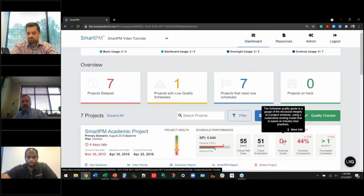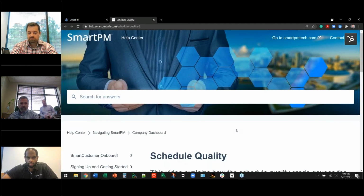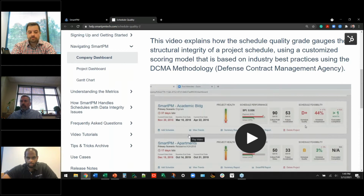The other new feature within this is the more info button. So if I click on this more info button, it's going to take you into our help desk. It's going to show you a specific video cut from us, giving you more detail on this metric. And with that, I'm going to turn it over to Josh and let him talk about the new emphasis we have on the help desk and the future of what the SmartPM onboarding and learning management process is going to look like.